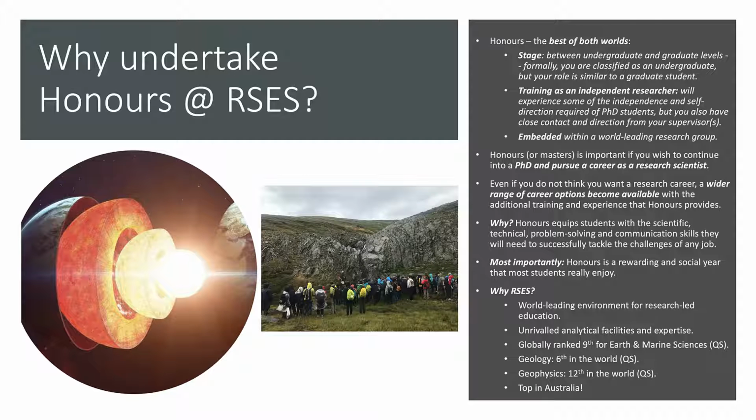So why would you undertake honours at the Research School of Earth Sciences? Well, first of all, RSES provides a world-leading environment for research-led education. The school has unrivaled analytical facilities and expertise across the entire breadth of geosciences. Globally, the school has been ranked 9th for Earth and Marine Sciences, and in geology and geophysics, we're 6th and 12th in the world, respectively. In all of these disciplines, we're top in Australia.